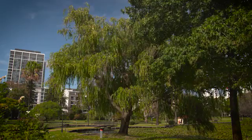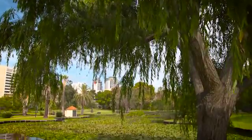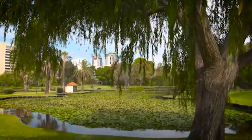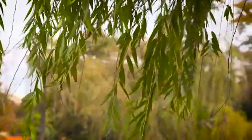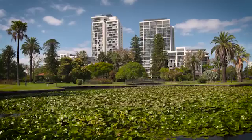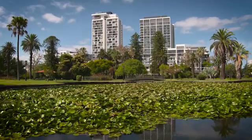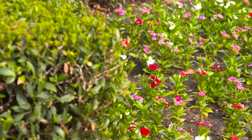Weeping willows would have been a reminder of England for many people back then, and the trees are still stunning today. Alongside water, this is just a beautiful sight, softening the landscape with their flowing foliage, and the ponds, well, they're alive with water lilies that provide sanctuary for aquatic critters and birds, including WA's own faunal emblem, the black swan.